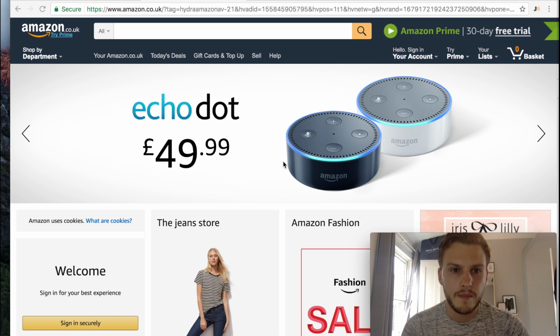I found these just using the Jungle Scout web app, and then I'm going to show you the figures for them in the Jungle Scout Chrome extension. They're both the cheapest ones, the startup web app and the lite Chrome extension.